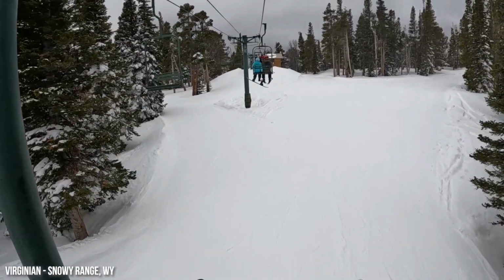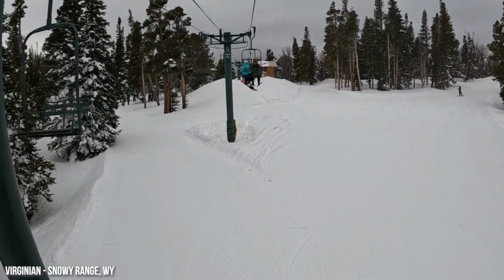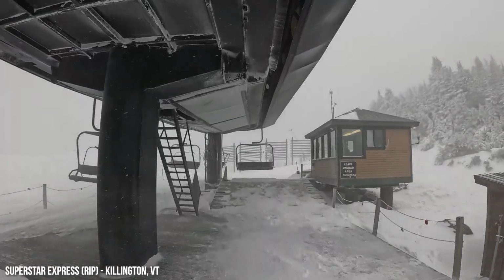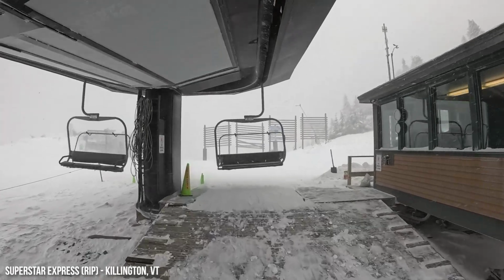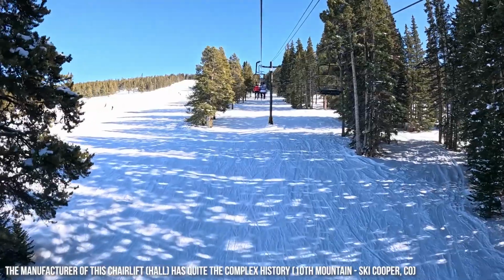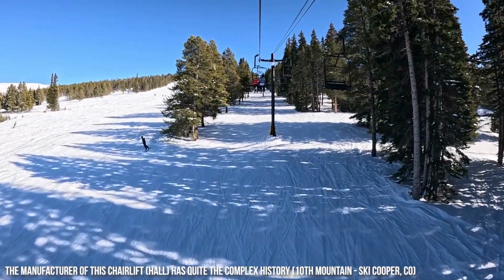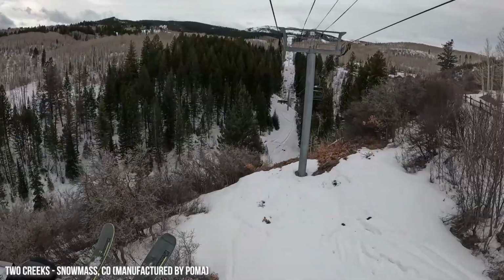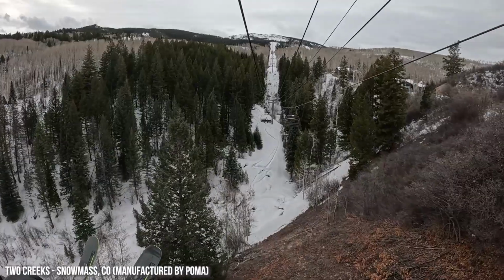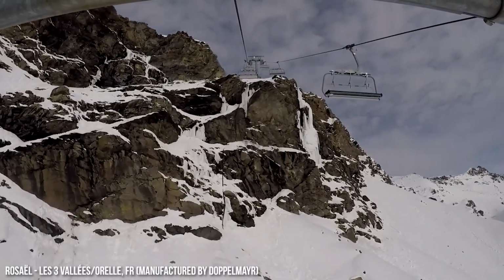There are a number of defunct manufacturers, the most notable being Riblet, who built many fixed-grip chairlifts like these. Another notable one is Yan, who drove themselves out of business by advancing a little bit too fast with their detachable chairlifts, such as the one seen here, which was retrofitted by Poma. Looking at the timelines of mergers, acquisitions, bankruptcies, and all the other fun stuff among lift manufacturers could form an entire video of its own, but at the current moment, it's primarily just the companies contained within those two groups that design and construct a vast majority of the world's ropeways.